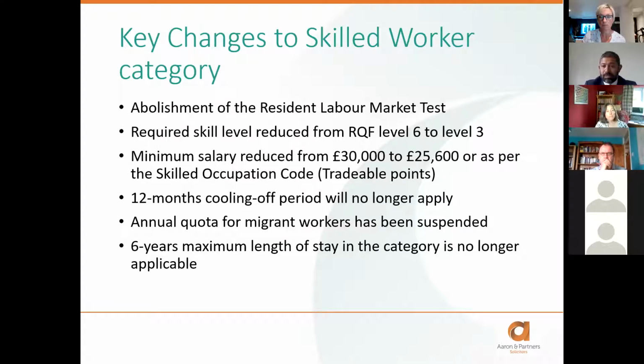But the 6-year maximum is also very beneficial, because it comes in line with the 12-month cooling off period, because you may have had somebody who worked for a previous employer for a period of 4 years, and they may be able to come back, but if that restriction was effectively in place, they wouldn't be able to work for you for longer than 2 years. So now you've got a bit of continuity to say, they can work for that full 5-year period again until they qualify, or even longer perhaps. So some real positives that were introduced by the government. Next slide, please, Helen.